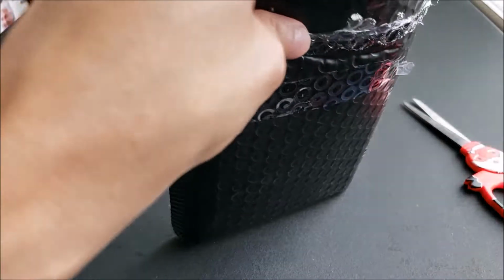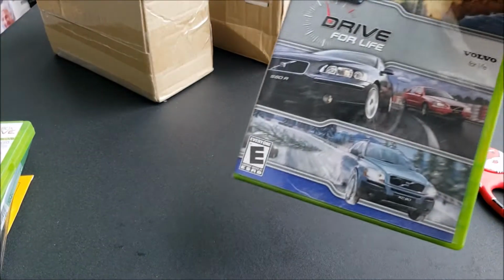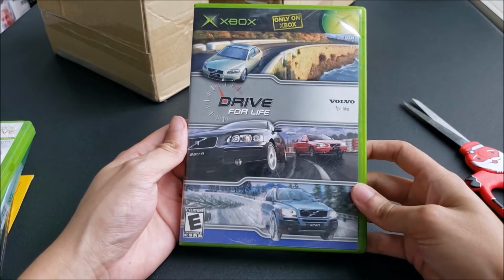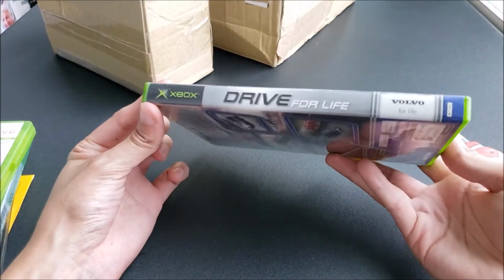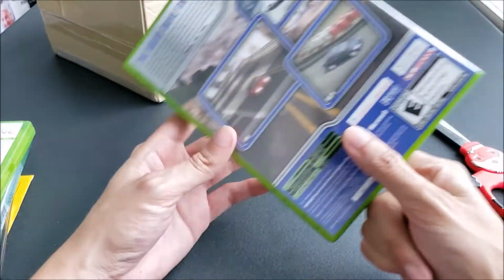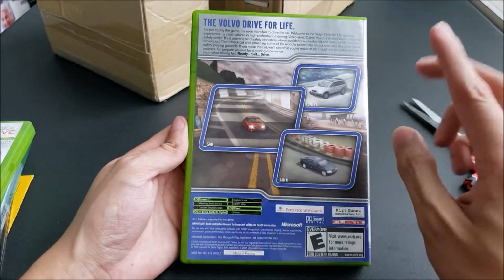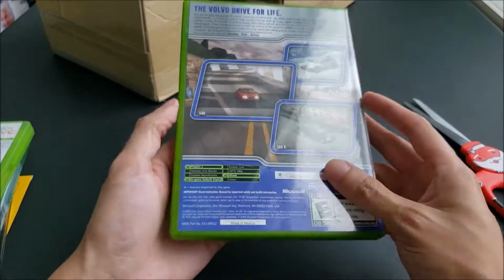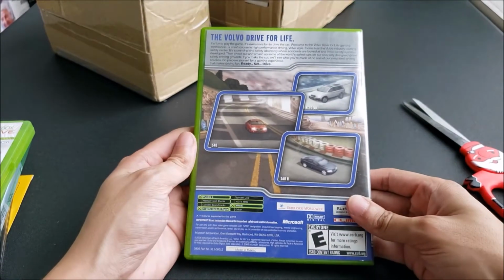All right, and let's see what we got in here. Oh yeah, this is a random one. This is Volvo Drive for Life for the original Xbox. So this is kind of a curious one that I just recently found out about. It is kind of like a demonstration game where you can drive different Volvo vehicles in certain settings. But this was actually not sold in stores.